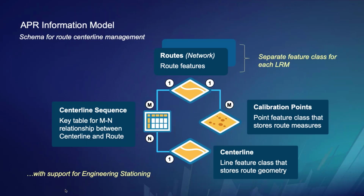So both of these data models, or both of these information models, still pertain to the integrated solution. However, the big change, and this is where really the magic is, is that we replace the generic centerline with the utility network pipeline feature class. So the utility network pipe now becomes APR's centerline.